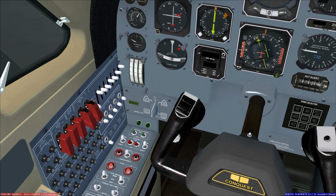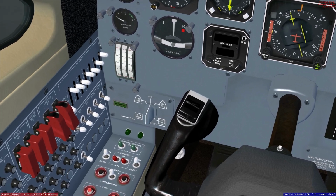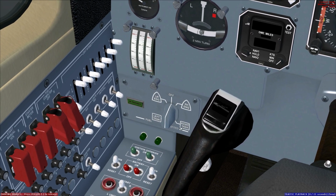The Conquest, like most other twin Cessnas, with the exception of those with tip tanks, has 2 fuel tanks, one on the left wing, one on the right wing. It's a ridiculously simple fuel system. The left tank feeds the left engine, and the right tank feeds the right engine. Pretty straightforward. So, as it were, there is no cross-feed system. There is, however, a cross-burn system. And that's the switch down here, this knob here. By rotating it left or right, this allows you to burn fuel out of the right wing with the left engine, or fuel out of the left wing with the right engine.